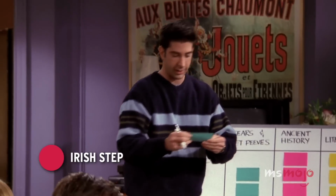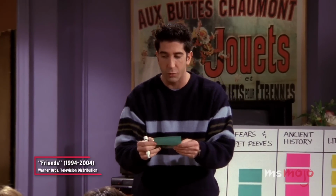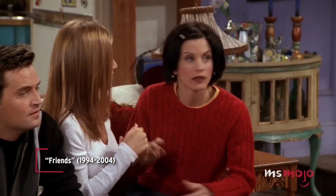Number 20. Irish Step. According to Chandler, what phenomenon scares the bejesus out of him? Michael Flatley, Lord of the Dance!